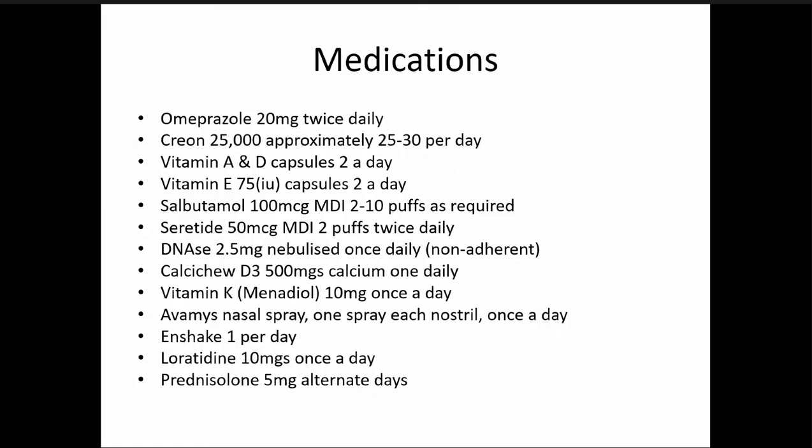This is the list of medications she's on. All vitamins, DNase nebulizers, salbutamol and Seretide. She's also on omeprazole. She's taking Creon. And as I mentioned, she's taking prednisolone 5 milligrams on alternate days, which is a weaning dose for ABPA.